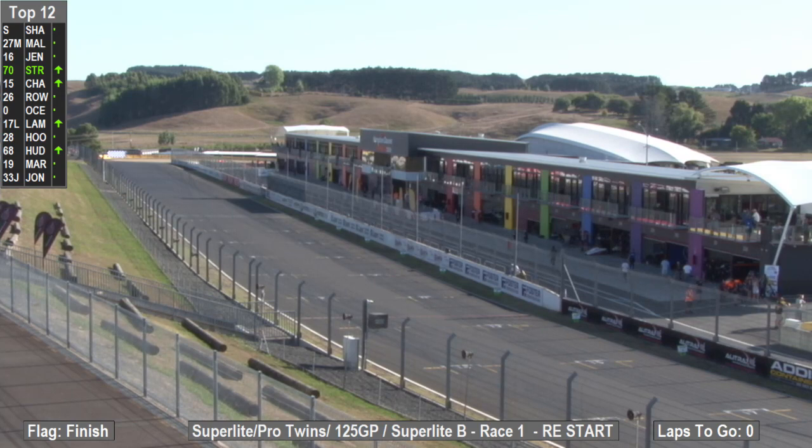We've got one more race to come before we wrap up the track action here at Hampton Downs, and that will be the Carl Cox Motorsport Hyasun Cup. And once again, big fields here for the Hyasun Cup, which has been a tradition over the years since Ken and his team got this amazing little class together.